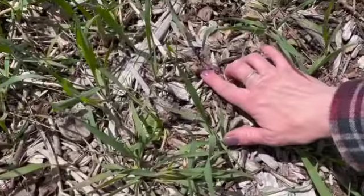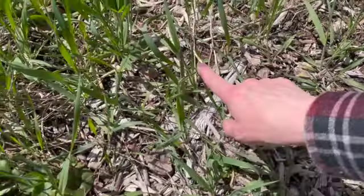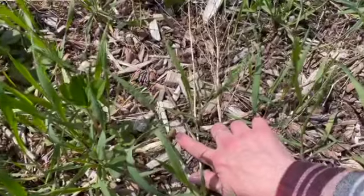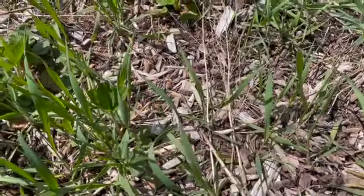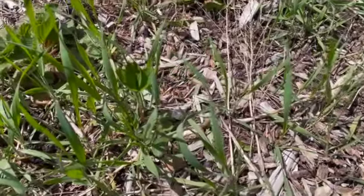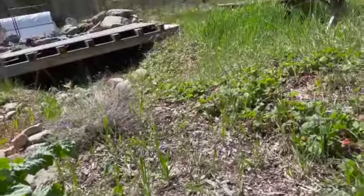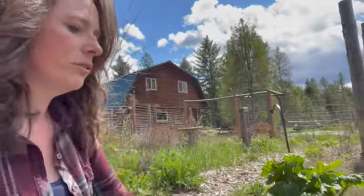So there's some. There's one. Here's one right here. There's a big one right there. I bet there's more in here. That's what I see for now. Yep, there's one way back there I can see too. So that's super exciting. So I just moved these.